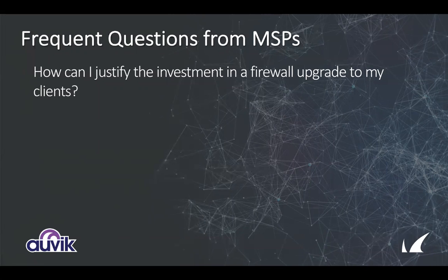The typical pitch these days is there's a lot more data that is streaming off-prem. In many cases, the majority of applications are now being hosted off-prem in the cloud. And that simply means that we have more traffic traversing and flowing through the perimeter of the network. We also know that the threat ecosystem itself is evolving, not just day by day, but hour by hour, minute by minute.